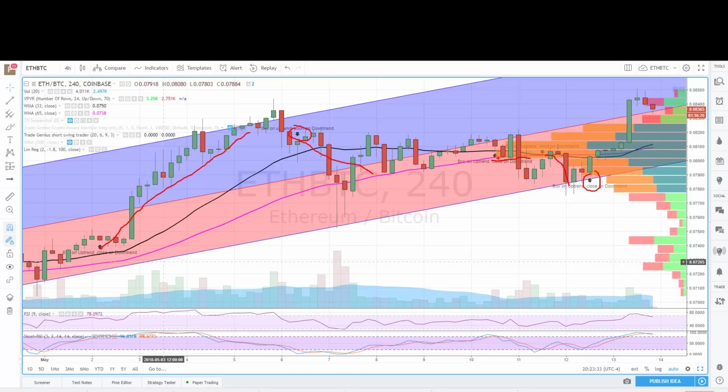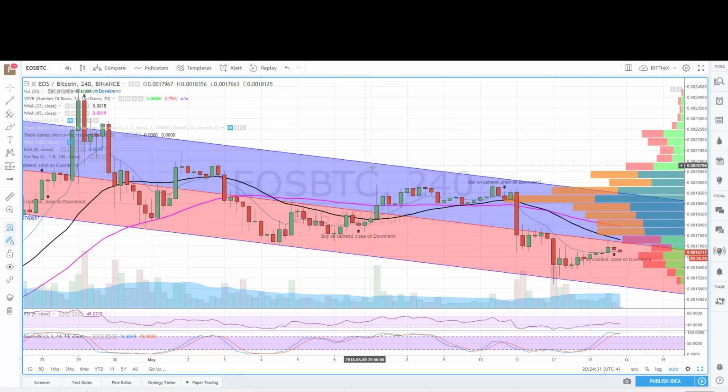This one was fired long mid-channel, and sometimes when you get mid-channel, you'll get some chop. So ideally you're getting them on the bottom of the channel or the top of the channel. So this kind of clarifies some of the questions that we get. Again, EOS, you could see short down here to the bottom of the channel.